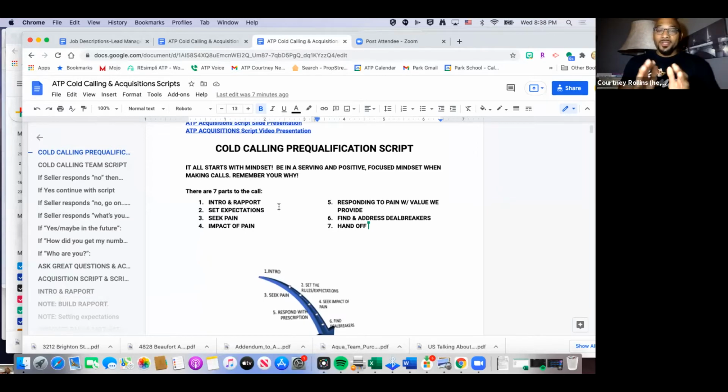The 7 parts, again, start with that intro. You're beginning, and you're disrupting the normal thoughts or patterns they may have in mind when they get a call from a seller. We are bombarded with calls. You're probably bombarded with calls yourself, and you can almost tell when it's salesy. So we need to disrupt and start establishing rapport immediately.